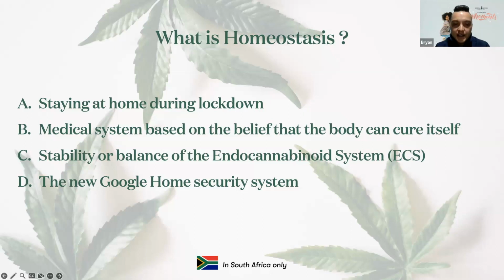What is homeostasis? Is it A, staying at home during lockdown, or is it B, a medical system based on the belief that the body can cure itself? Is it C, the stability or balance of the cannabinoid system, which is also known as ECS, or is it D, the new Google Home security system?